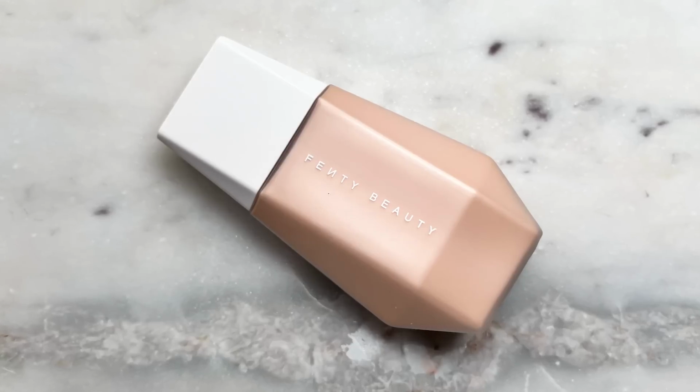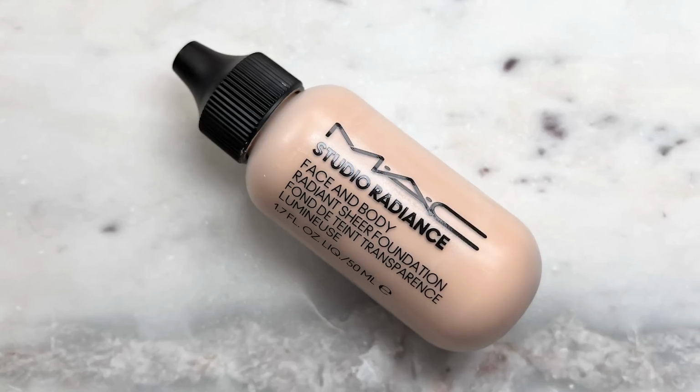But in my 2021 favorites, I also had the Fenty Beauty Eaze Drops, which is still such a favorite of mine. I used it so much during the summer. I know this one still holds the favorite title. Same with the MAC Studio Radiance Face and Body.